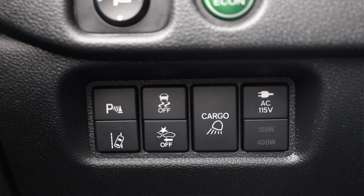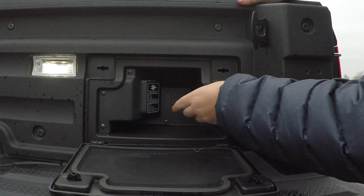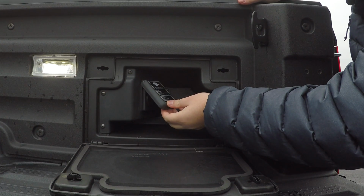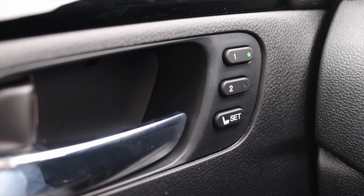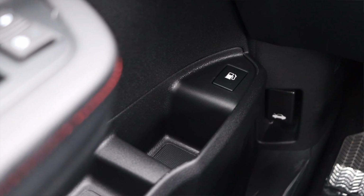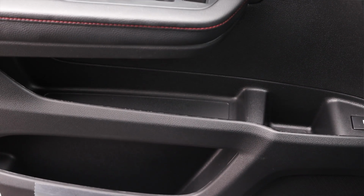So what we'll talk about later, when we talk about the bed of this truck, is that we do actually have an outlet in the bed, which is amazing. I think all pickup trucks should have that, and the Ridgeline does. On the door, I have my two different memory seat options, my power locks and power windows, as well as my power gas cap down below. Also, I have tons of storage in the door, which is really nice.